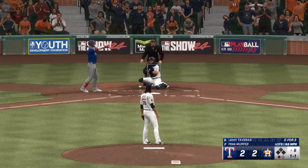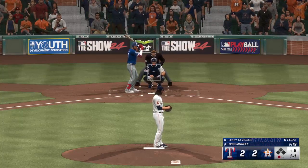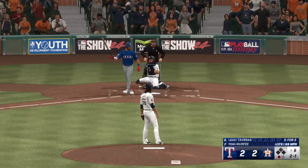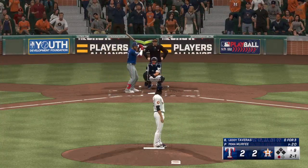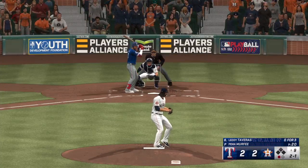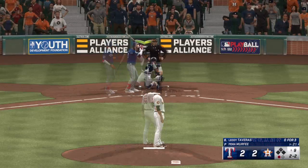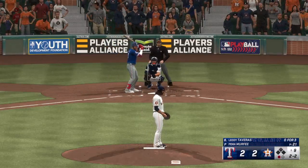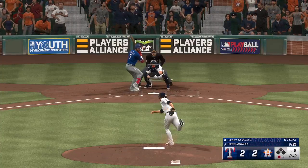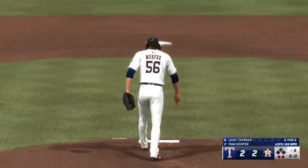Fastball for a strike. Good eye in that spot. One down, bases empty. A little out front there as he swings through it. Sets him down, no good. Fastball at the letters, frozen for strike three.